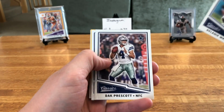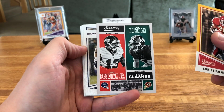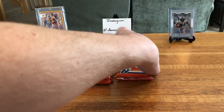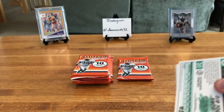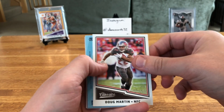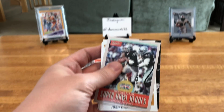Looks like filler. Walker, Prescott, Mariota, goodbye. Okoye, gold. Classic matchups, Beckham and Norman. Melifonu, Martin, Hannah, Tomlinson, and Riggins. A little over halfway here. We got a Kelly, Witten, Doug Martin. Looks like that may be a backwards card, and that's probably a jersey card. So we will flip these guys around there and come back to it.